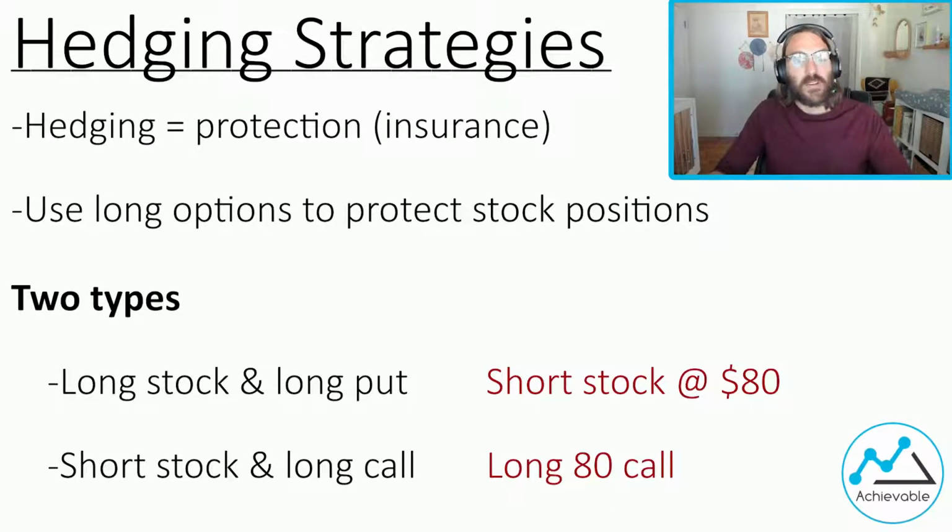This is a bearish strategy. Short stock long call together, we want the market price to fall all the way down, hopefully to 0. And if that's the case, then we make a bunch of money in our stock position. We're able to buy back at a much lower price. Of course, we spent money on the premium of the long call. That's going to cost us something, but we're okay with the long call expiring and going out of the money.